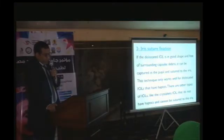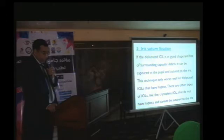Number 3, iris suture fixation. If the dislocated IOL is in good shape and free of surrounding capsular debris, it can be captured in the pupil and sutured to the iris.